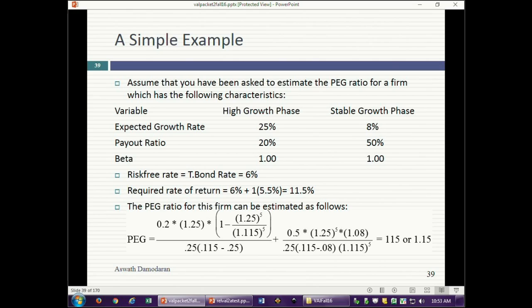A high growth company, 25% expected growth for the next 5 years, 8% thereafter. Payout ratio of 20% for the next 5 years, 50% thereafter. Beta is 1 in both time periods. I computed the cost of equity, 11.5%. I plugged the numbers into the PEG ratio equation. I came up with a PEG ratio of 1.15. What does that mean? If this stock were trading at exactly its fair value, the PEG ratio should be 1.15.